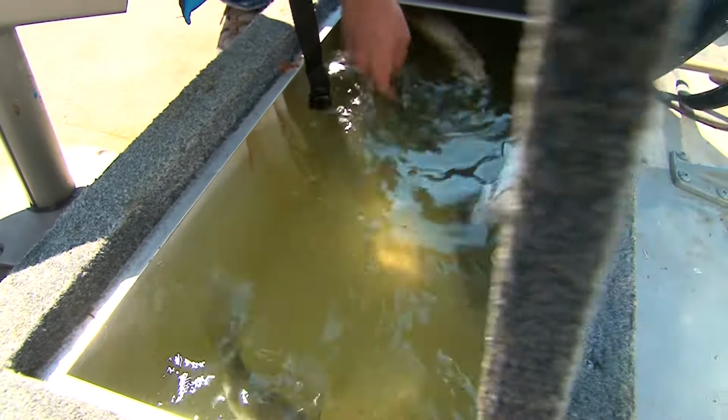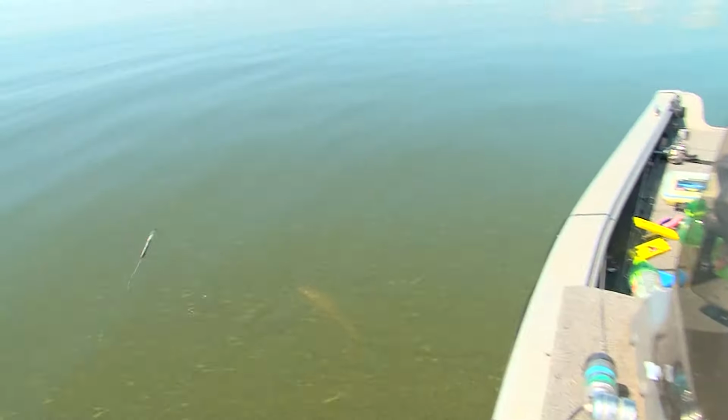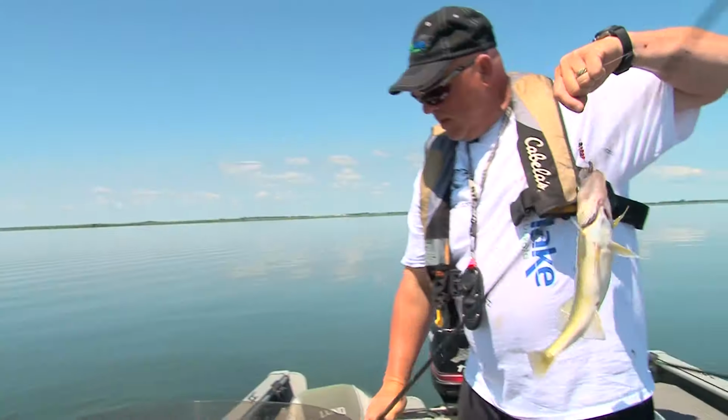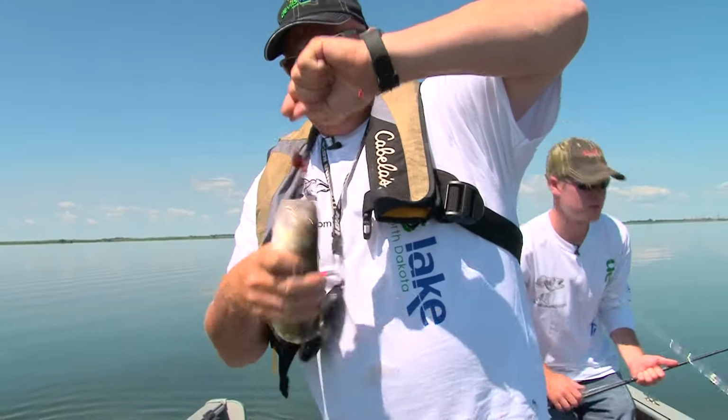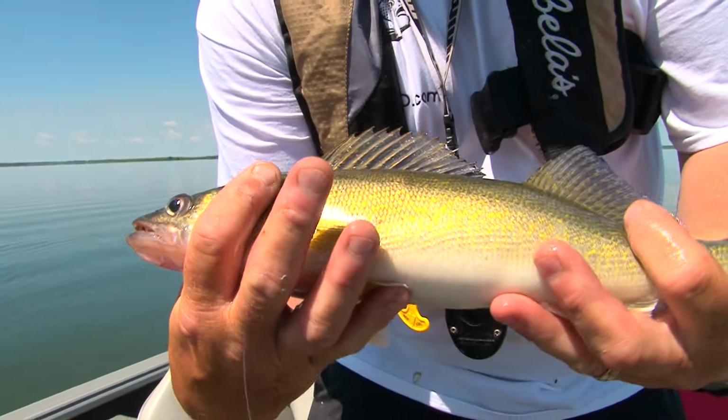He's staying down nice. Maybe he ain't that little. He didn't hit very hard. He just sucked on it a little bit. So we'll pull him up here, and oh boy, we got a nice walleye here. Walleyes are pretty notorious for a light bite. They don't hit it hard. But as you can see, there's a beauty. Nice little 16-inch Devil's Lake walleye right there for you.